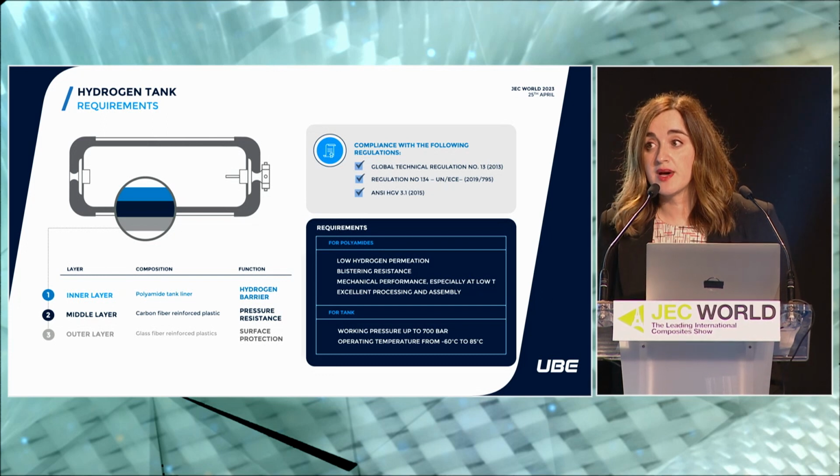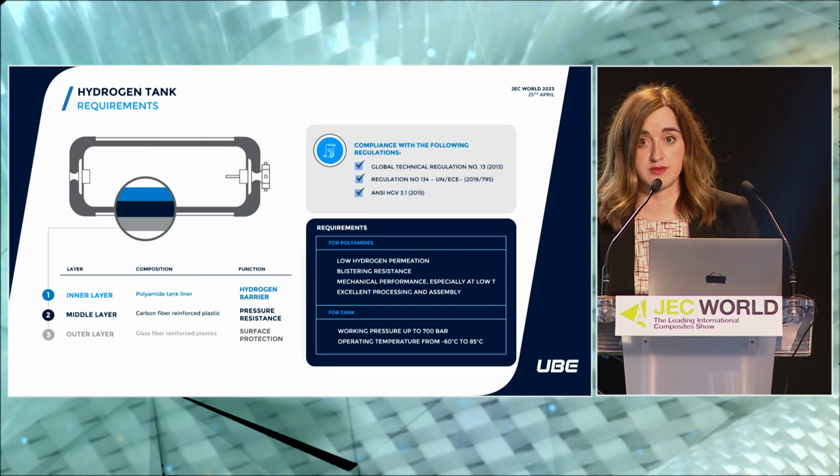Now I will continue with more details about the technical part, especially talking about the hydrogen storage system for the Type 4. Probably most of you know the composition of the hydrogen tank. We have three different layers. The inner layer of the tank is made of polyamide, the material that we produce. The function of the polyamide is to prevent hydrogen permeation.